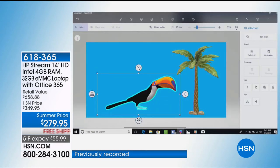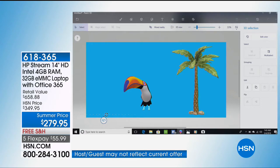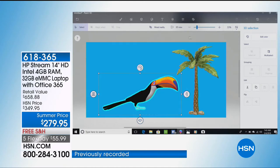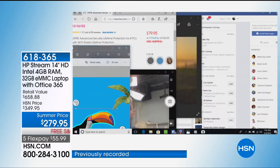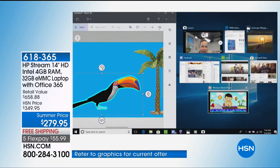Now, when I started at HSN a dozen years ago, we sold computers that were starting to do this in the most rudimentary way, and they were $2,000 computers. The fact that now you can get a computer that weighs 3 pounds, that's very easy for most of us to get home, that has a longer battery life, and that has things like 3D editing built in, like a high definition webcam built in.